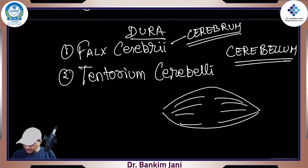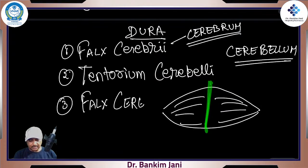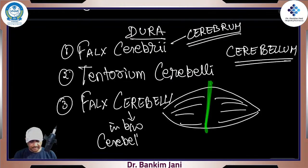Now there would be even one partition in between. There was a partition between the cerebrum, so we say it's the falx cerebri. So over here, this is a partition which is between the cerebellum, so we'll call it the falx cerebelli. This is in between the cerebellar hemispheres.